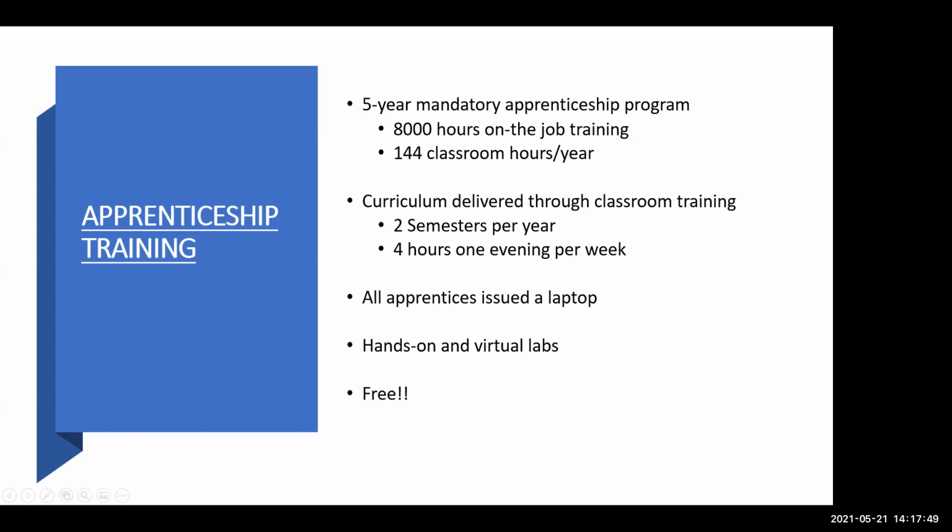As you see below here, we have a number of hands-on labs and virtual labs. Hands-on labs that are used in the classroom, virtual labs that can be delivered through their laptop. So there's, for instance, circuit tracing. That's a very big part of our curriculum, being able to do electrical work and work on electrical controllers and so forth. So we are able to deliver some of those virtual labs right through their laptop.